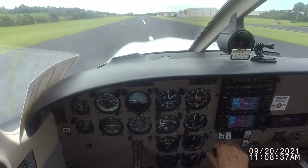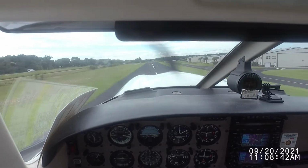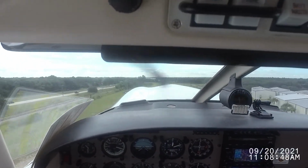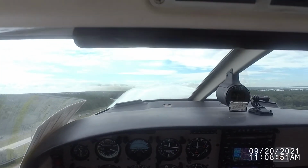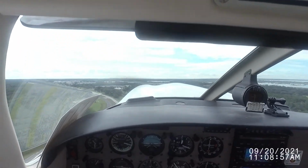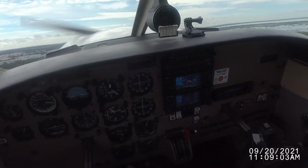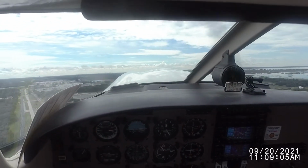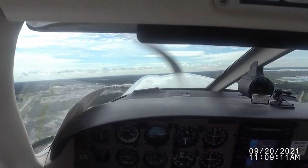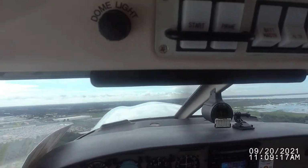Traffic, Skyhawk 451 Acromia is going to be departing the pattern on the upwind on a 45 degree exit. We're looking for a 76, is it? 76. Traffic, yes. Skyhawk 451 Acromia, taking off runway 15. Accelerating now. Traffic, Skyhawk 1303 uniform, downwind leg, runway 10, plan to traffic. Well, isn't that nice? Really nice.